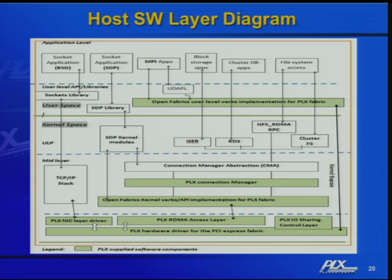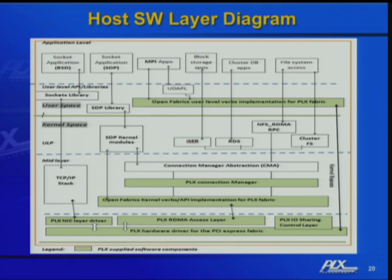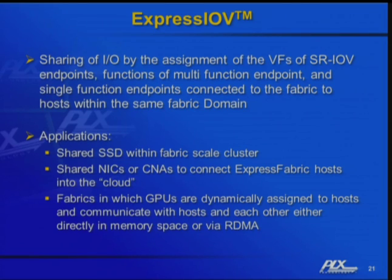The green boxes are modules developed by PCI Express. They're either driver layers or adaptation layers. In particular, on the right-hand side for RDMA, we're implementing the Open Fabrics verbs as well. Oh, I don't have time to dwell on that. So let me say a few words about our shared I/O mechanism, and then go into some performance figures.